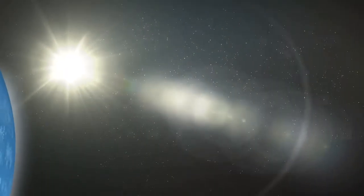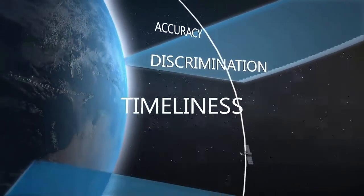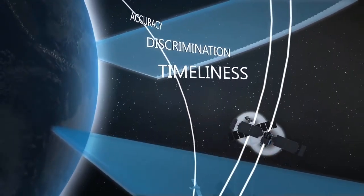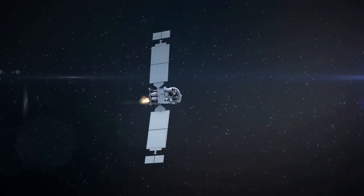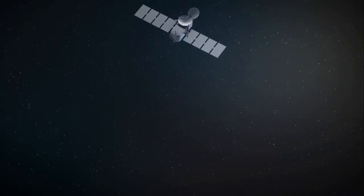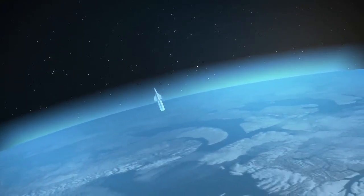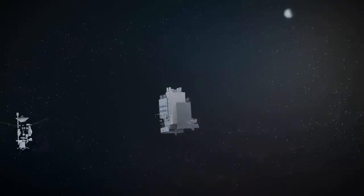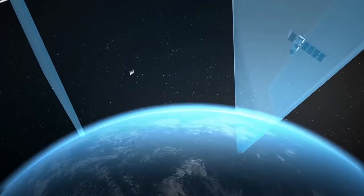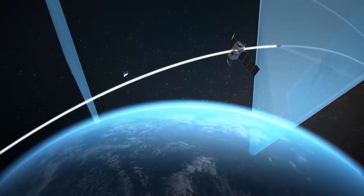The closely coupled radar signal processing and mission processing suite improves accuracy, discrimination, and timeliness for detection of closely spaced objects, breakups, maneuvers, lost object location, launch, attitude change, and conjunction assessment. Space Fence not only tracks objects, but can precisely determine their projected orbit.